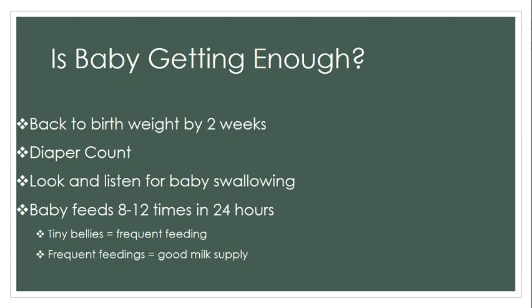We also want to look and listen for baby swallowing as they nurse. You can usually hear their little swallows at the breast, or you can notice their throat drop down as they swallow. That shows us that they are transferring milk, that they are getting something while they're nursing. We want babies to nurse 8 to 12 times in 24 hours. Those tiny bellies equal frequent feedings, but those frequent feedings equal a good milk supply for mom. Those first 4 to 6 weeks after birth, baby is building up your milk supply for that whole first year, or however long you plan to breastfeed.